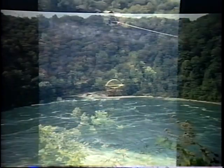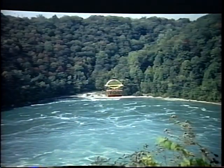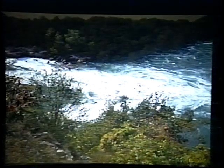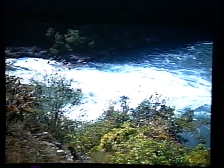This is taken from the U.S. side now. And there's that fragile little car. And there's the whirlpool. And then we go down a little bit, and for the first time we see the Whirlpool Rapids Bridge. That's the bridge there, and here it is again. And you can start to see some of the Niagara Falls, New York skyline.